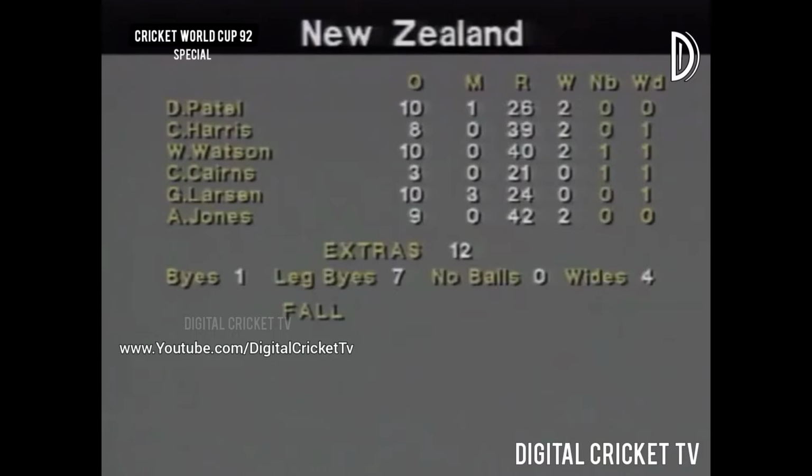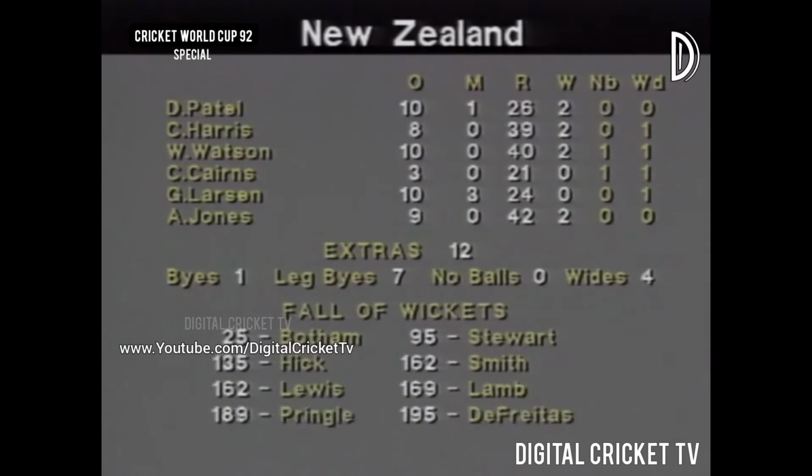Dipak Patel and Chris Harris opened the bowling. Chris Harris was there at the end as well, and both of those bowlers took 2 wickets. 2 wickets also for Willie Watson. He took some stick early on from Alex Stewart and from Graeme Hick, but he came back well. Chris Cairns struggled again today, sadly for him. The faster pace on the slower wicket meant that he wasn't the most effective New Zealand bowler, but Gavin Larsen and Andrew Jones, with their slower paced bowling, certainly did a fine job for New Zealand again.